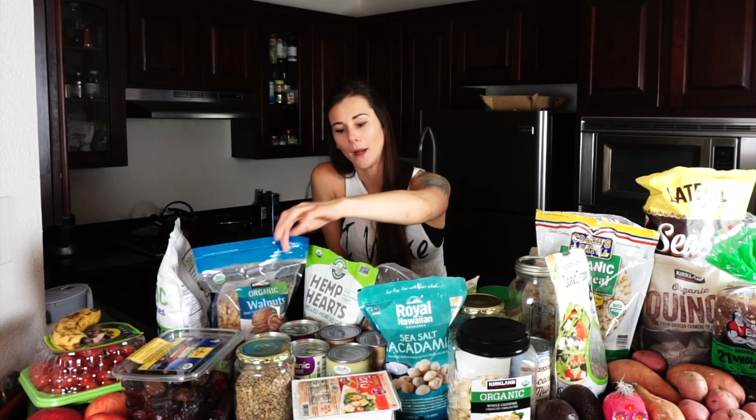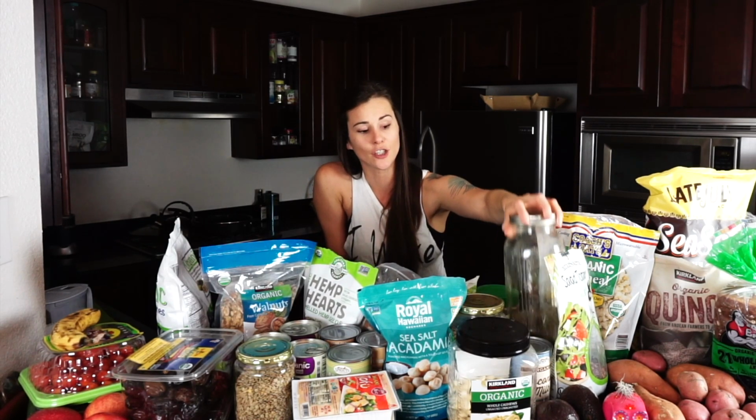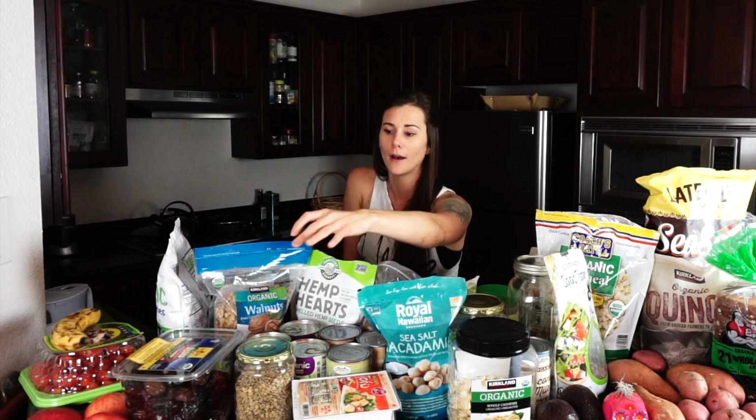So then I have my walnuts, my hemp seeds, my chia seeds, which are all really good in omega-3s. So they help balance your omega-3 to omega-6 ratio. So these are really, really crucial in a vegan, active person's diet.